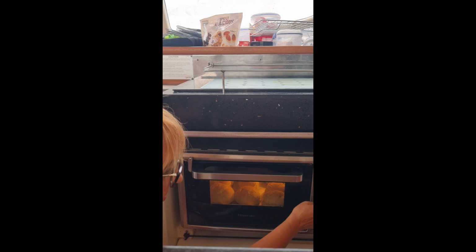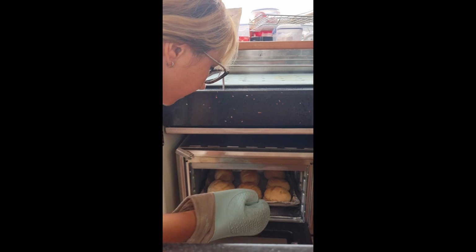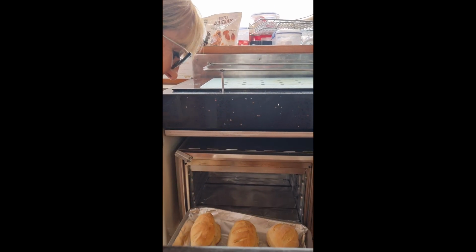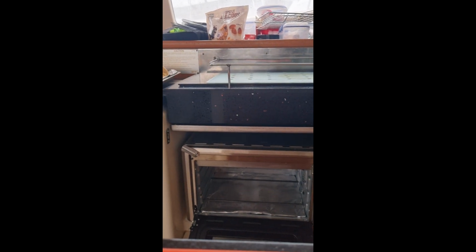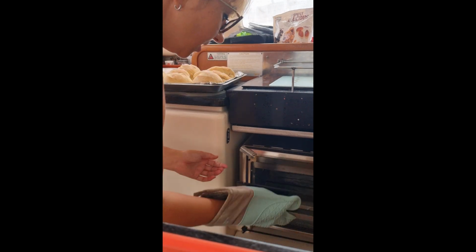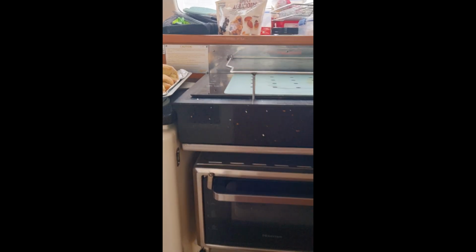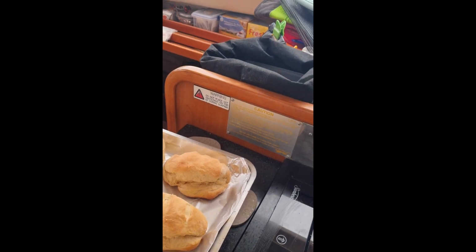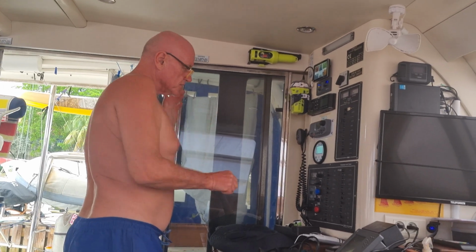So today we made some bread rolls, and they are already baked. It's time to take them out of the oven, and they look nice. Happy to see that. Yeah, this is just so easy and quick way to make fish bread, and also tasty. We just like it.